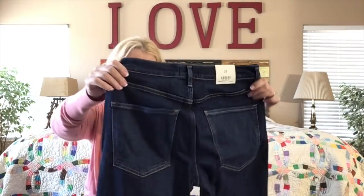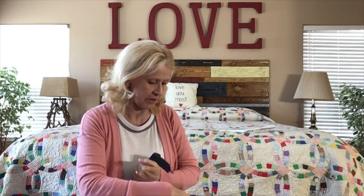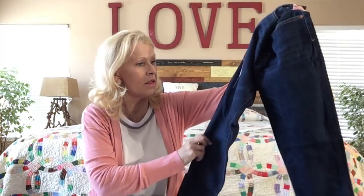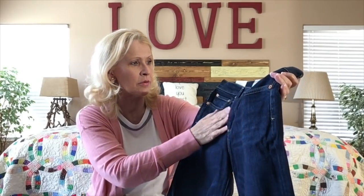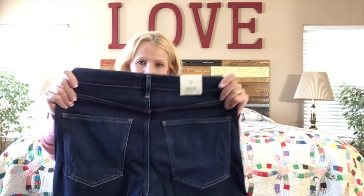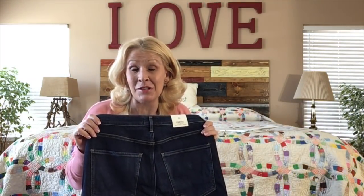But next thing we have is a Goldie. This is a brand of jeans that I have not tried. And what are they? Let me read it. They're the Sophie High Rise Crop, and these are $138. So these are a nice dark denim. They have a little whiskering through them. They're cropped. You can see that they're a little bit short, but they have stretch in them. And these feel really nice.